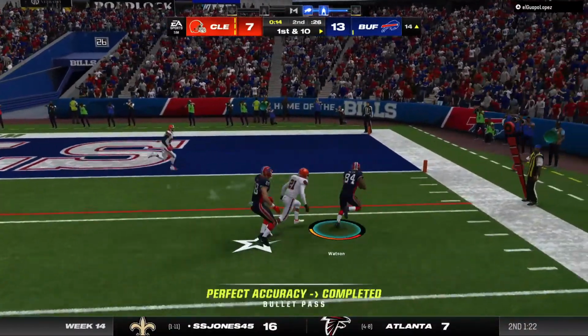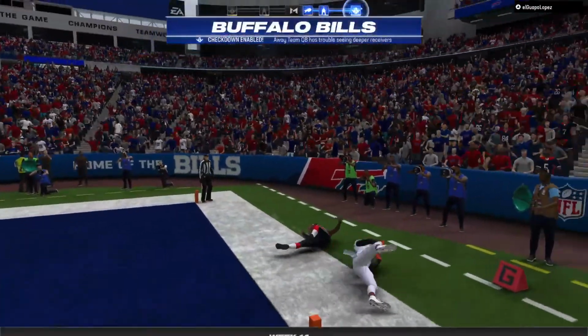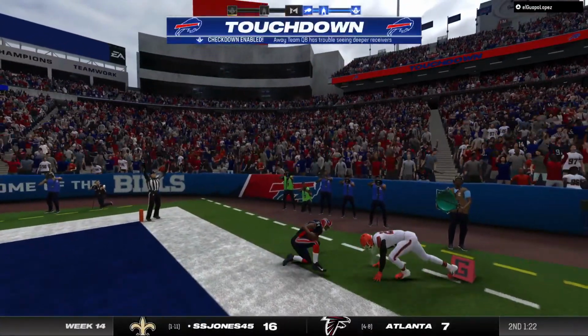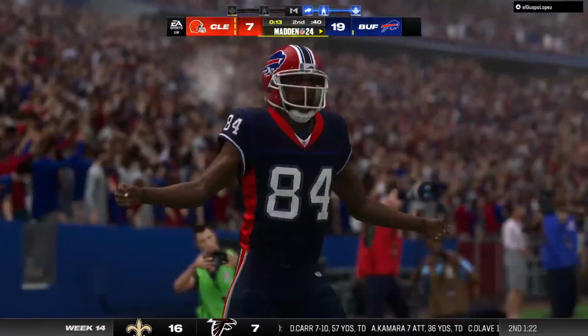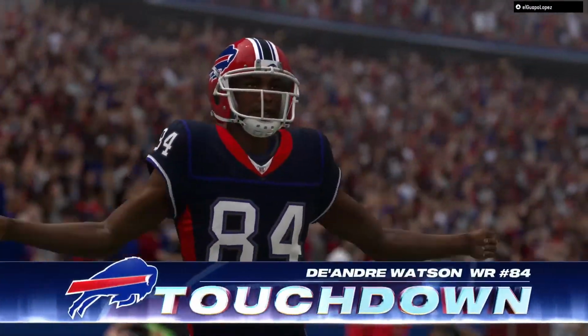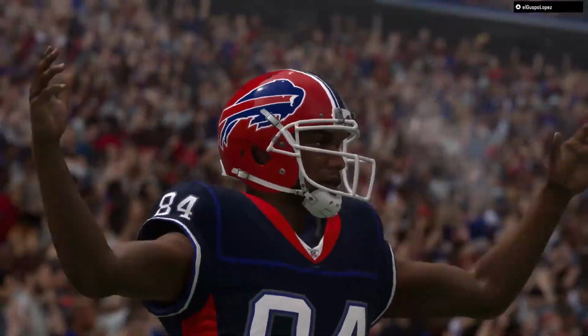And Watson has it right side. Touchdown! A great play there as the first half is winding down. And the Bills will extend their lead here just before halftime.